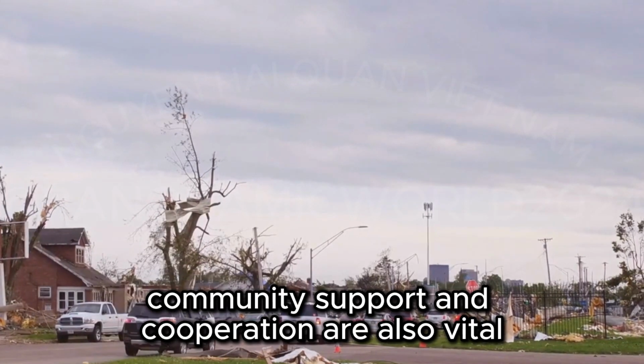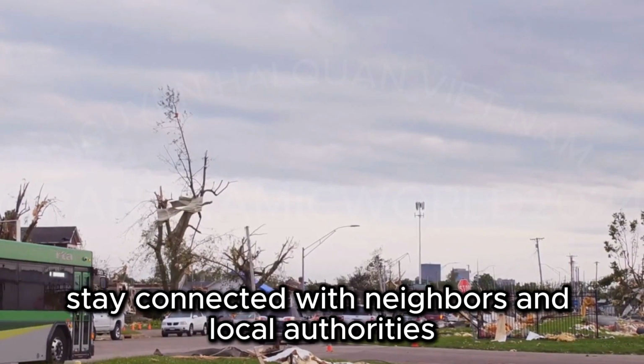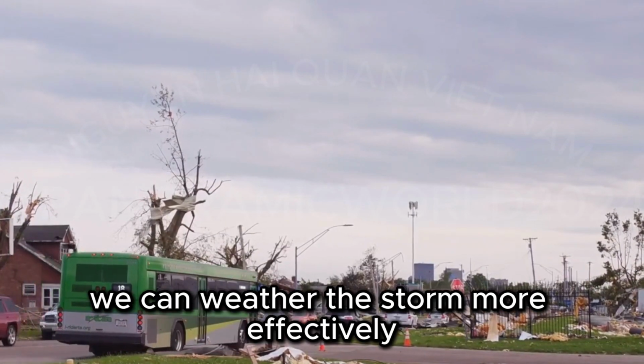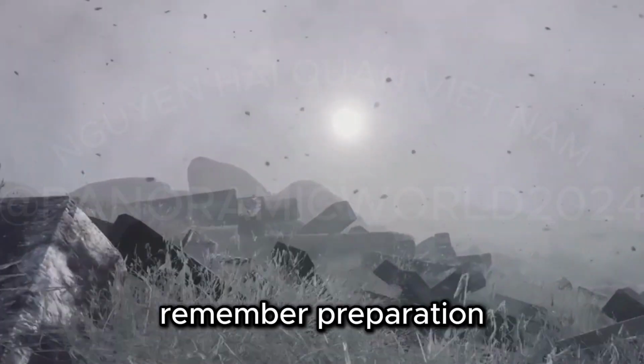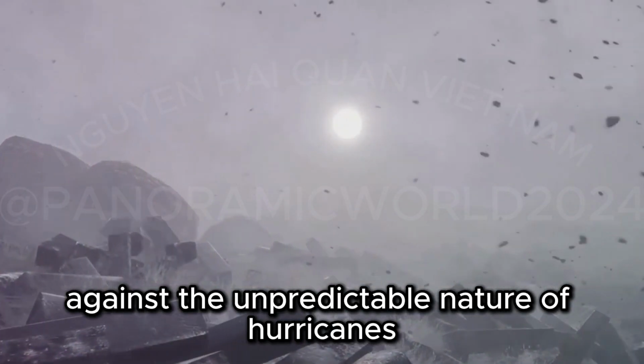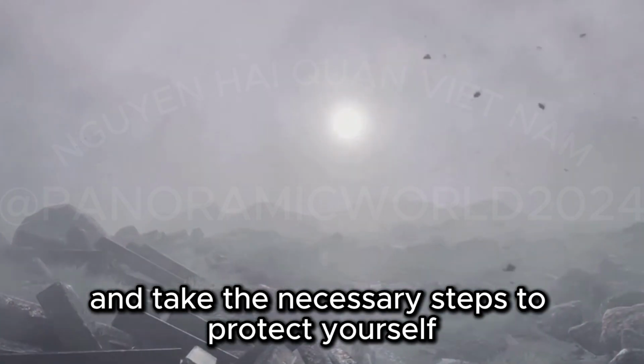Community support and cooperation are also vital during these times. Stay connected with neighbors and local authorities, and offer help to those who may need assistance with preparations. Together, we can weather the storm more effectively. Remember, preparation and vigilance are our best defenses against the unpredictable nature of hurricanes. Stay safe, stay informed, and take the necessary steps to protect yourself and your loved ones.